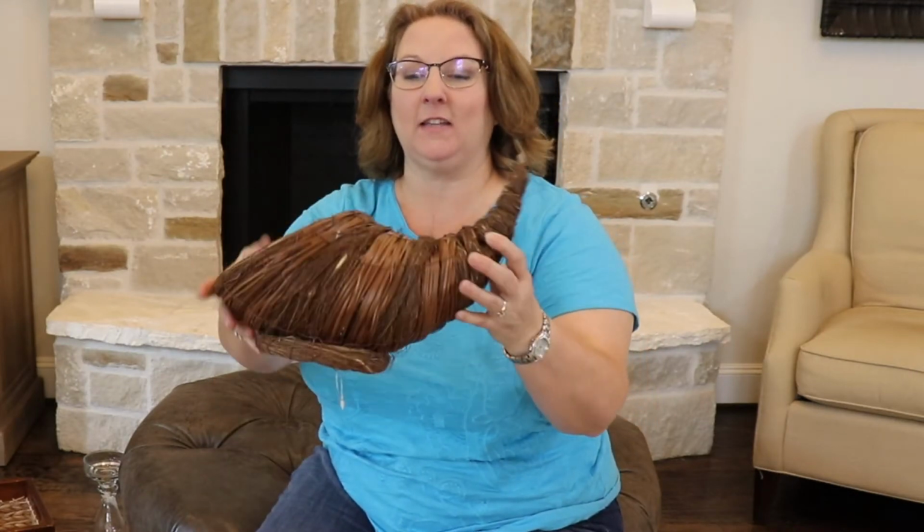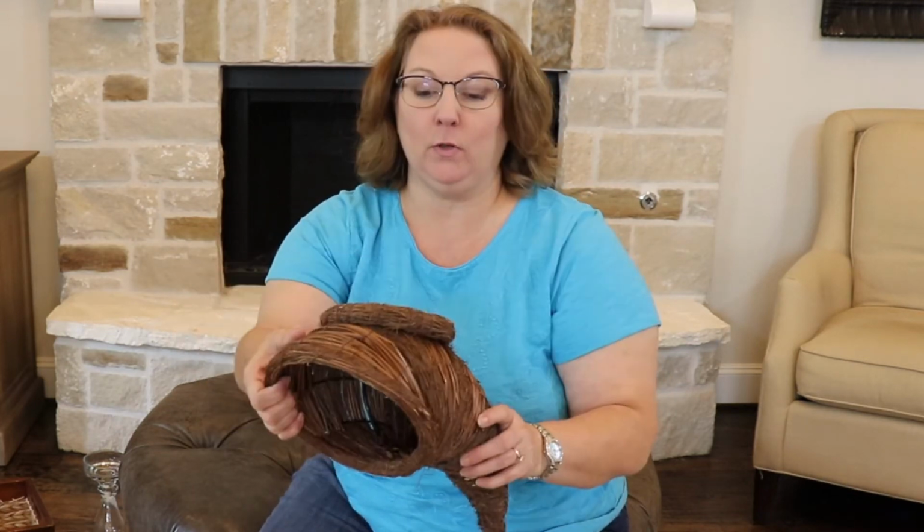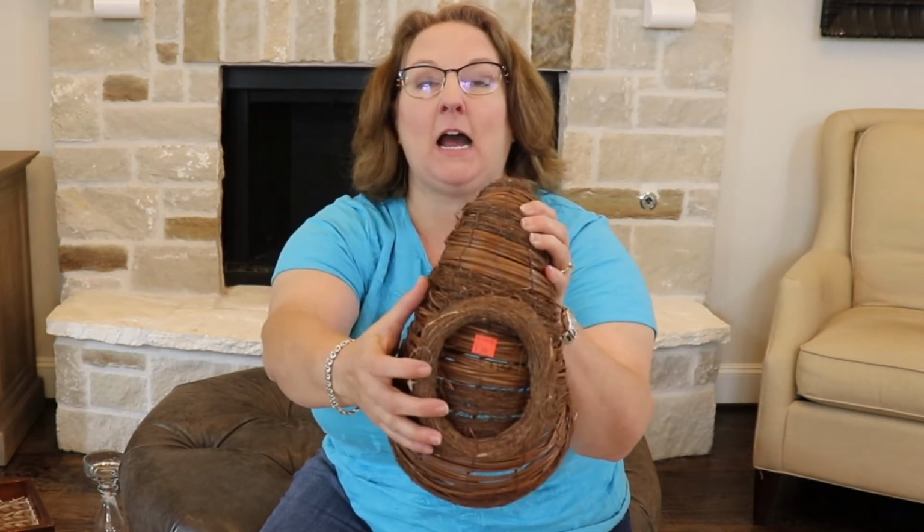Another thing that I found were these cornucopias. I love these. So this one I like exactly like it is. It's a little bit smaller. I do like the color. This one was $3.99. Got it half price, so $2 for this one.